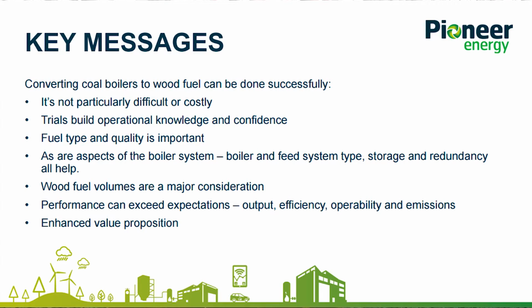Just a couple of key messages. I'm revisiting what I've already talked about, but the key thing is that it can be done successfully, and I would say from our experience, noting the setup that we do have, it was remarkably successful and not particularly costly. We've now got a 7 megawatt boiler that's capable of running full time on seasoned wood chip. It's a 50-year-old boiler.